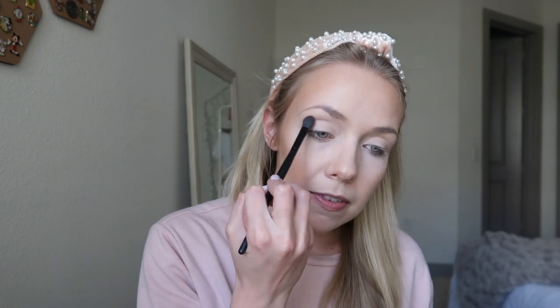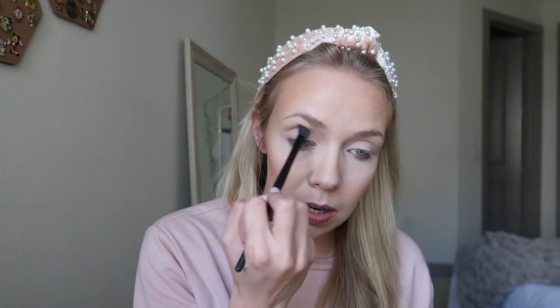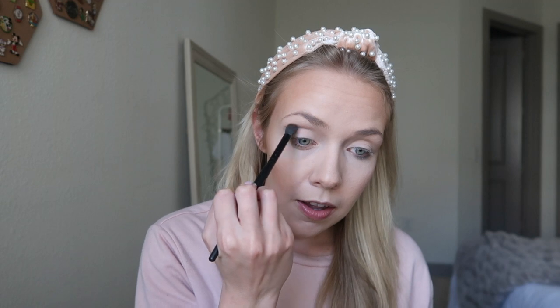And I'm going to start with Jet Setter. It's a really pretty, ashy brown. And I'm just starting my crease just to add some dimension. I'm not really trying to do anything crazy.